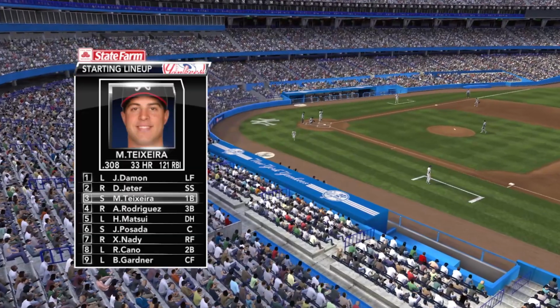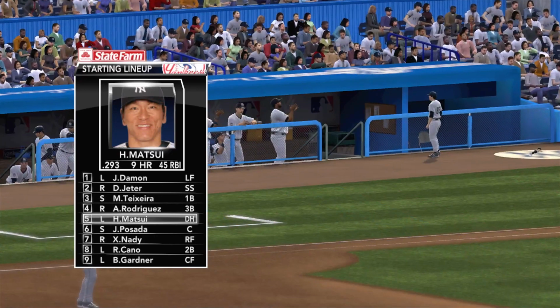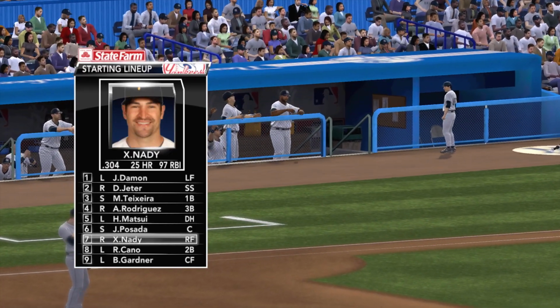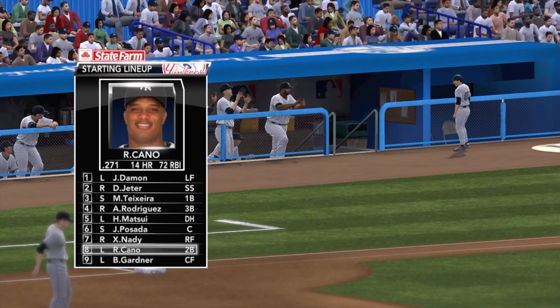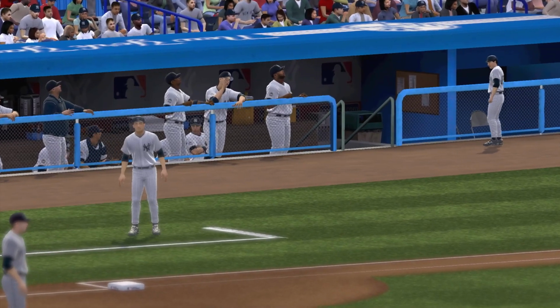State Farm presents our starting lineups, and here's that lineup for the Yankees. Well, what can you say about this offense? A star-studded lineup. You're talking about some of the superstars in the game. Big-time offensive players, Gary, that can have major impact.